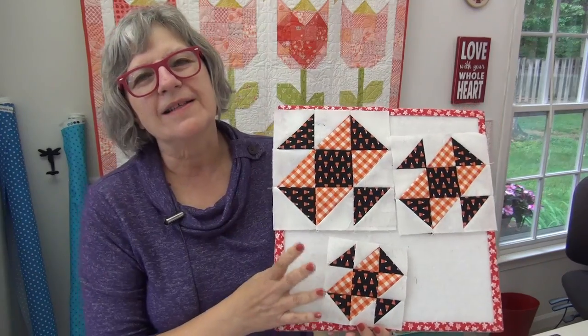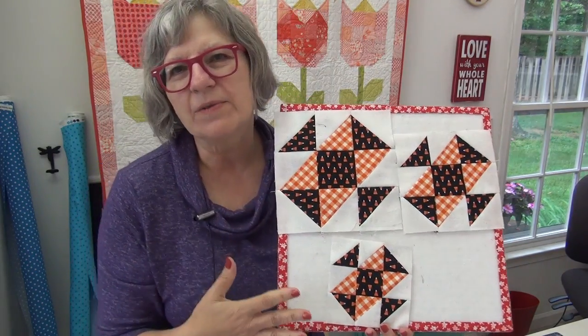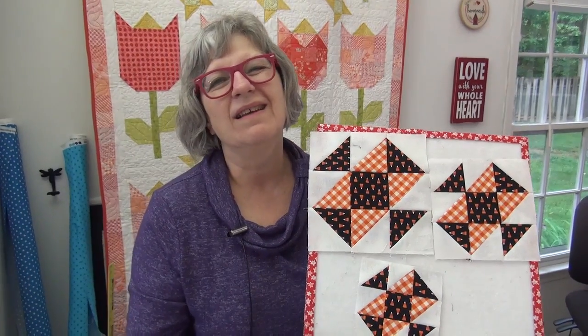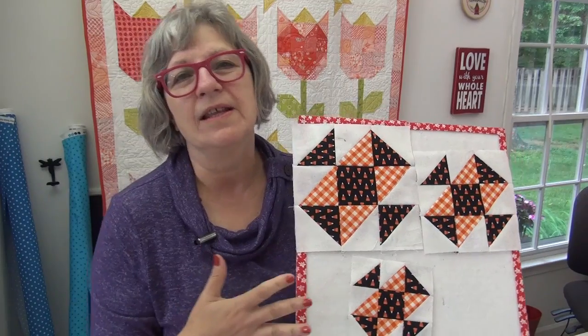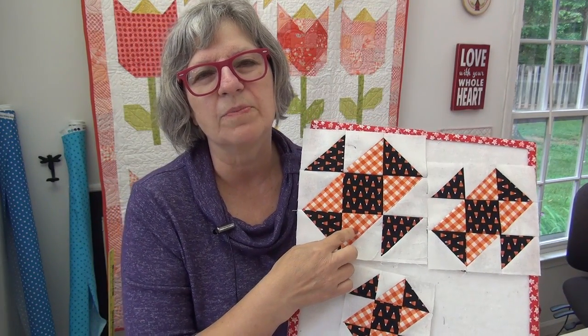So let's watch that. I'm working on the Midnight Moon blocks. I got all of the split 9s done. Now, when I saw this block in the book, I was like, it's an okay block, but I love it in these fabrics. I think it has to do with the high contrast of that orange plaid and just the orange plaid itself. Love it.